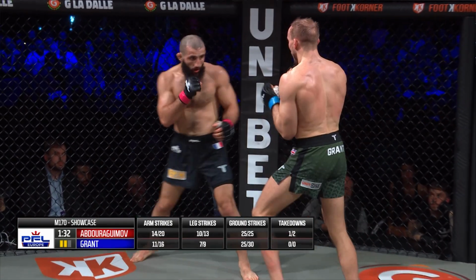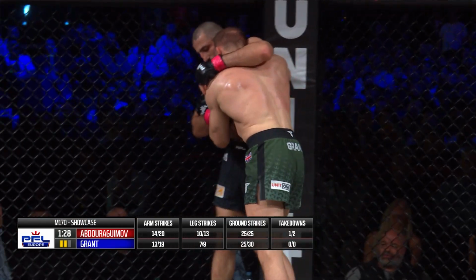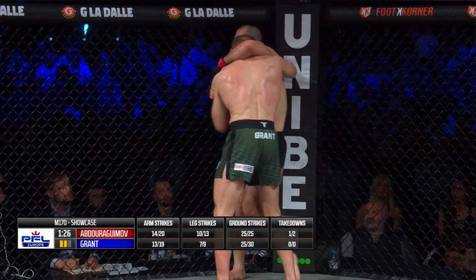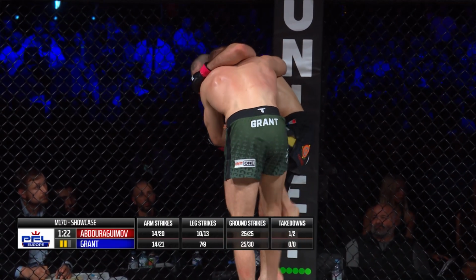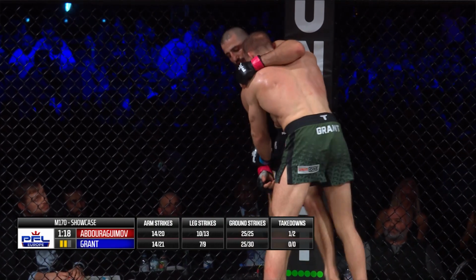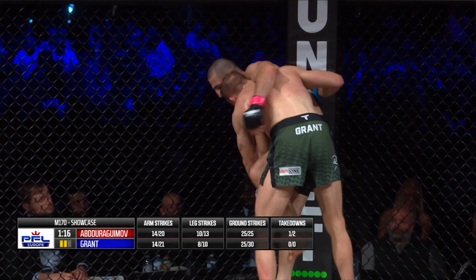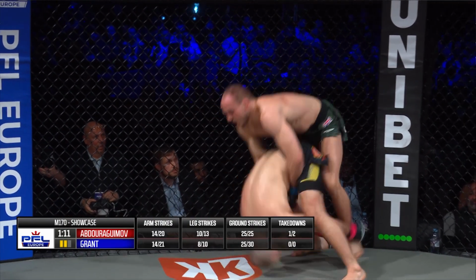Good position exit there from Abdouraguimov. Nice right hand from Jack Grant. 90 seconds left in round 2. Nice front kicks to the shin bone there. We don't see that very often, but if you can find an opportunity.